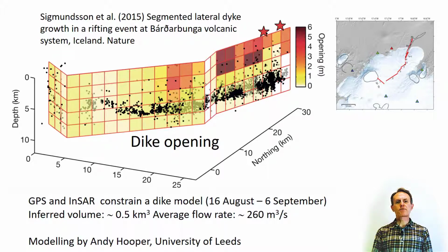These results suggest that most of the magma injected into the dike is shallower than the seismicity, which mostly spans the depth range from 5 to 8 km below sea level. While magma may extend to depths greater than 9 km near the center of Bárðarbunga, towards the edge of the ice cap, where constraints from InSAR and GPS are much better, significant opening is all shallower than 5 km. The total volume intruded into the dike by August 28 was about half a cubic kilometer.